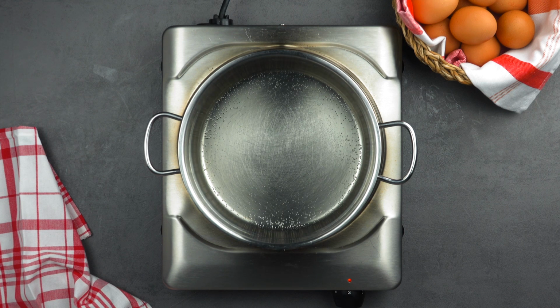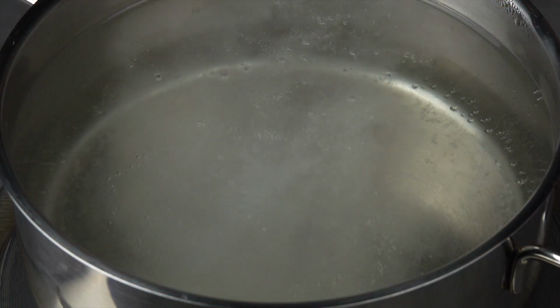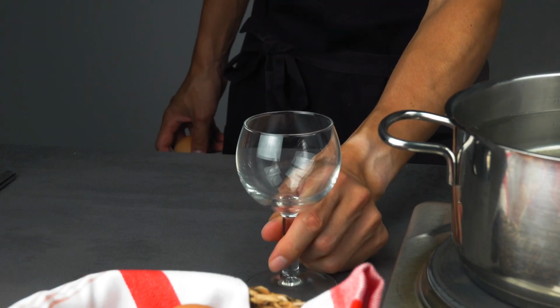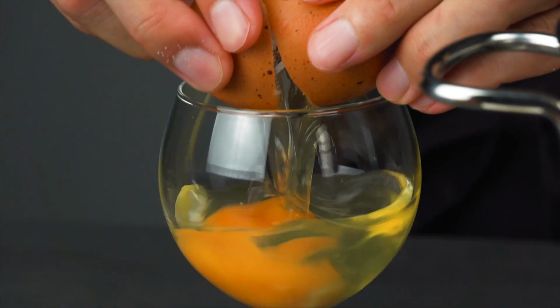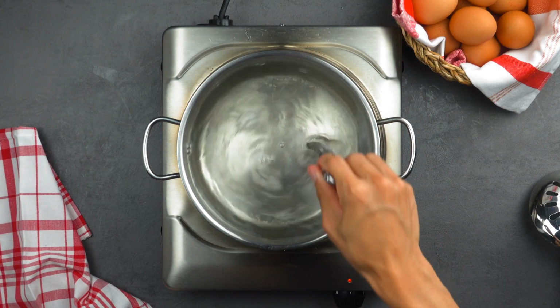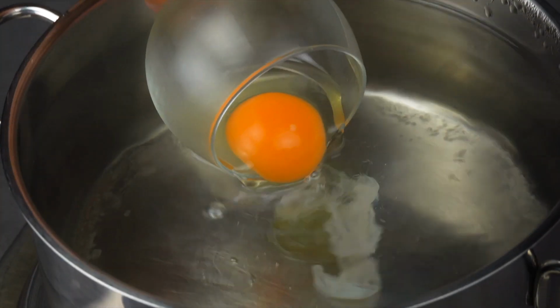First, boil water in a large pot and then bring it down to a simmer, otherwise the egg might break. When the water reaches that ideal point, add a little salt. So the best way to make perfect poached eggs every time is simple. Crack an egg into a wine glass, stir the water a bit to create a kind of swirl, and carefully pour the egg into the water. Let it cook until it turns white, and then you're done waiting.